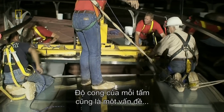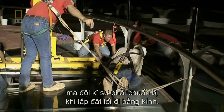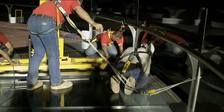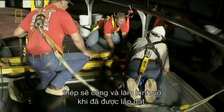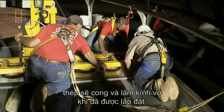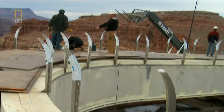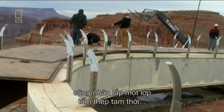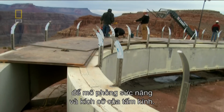The sheer weight of each pane presents a problem as the engineering team prepares to install the glass walkway. Because the box beams bend slightly under weight loads, the team worries that as each pane is placed, it will cause the steel to bend and possibly break a pane that's already been installed. Any miscalculation can result in a shattered piece of glass. To counterbalance the frame during installation, workers set out a layer of temporary steel plates to simulate the weight and size of the glass panes.